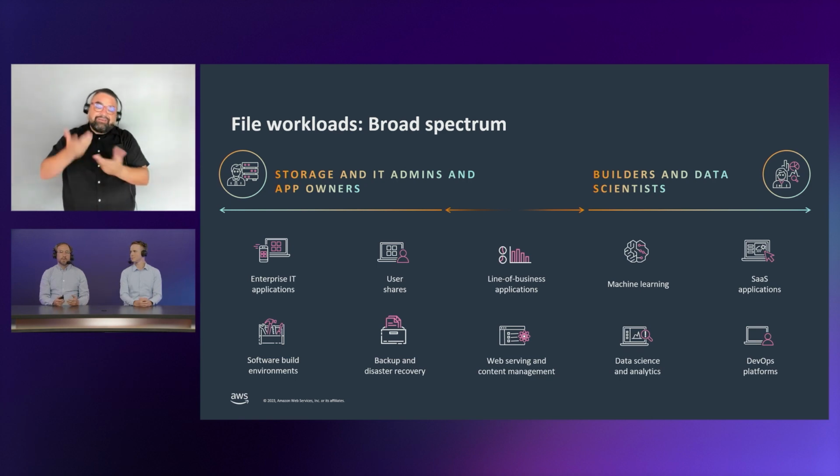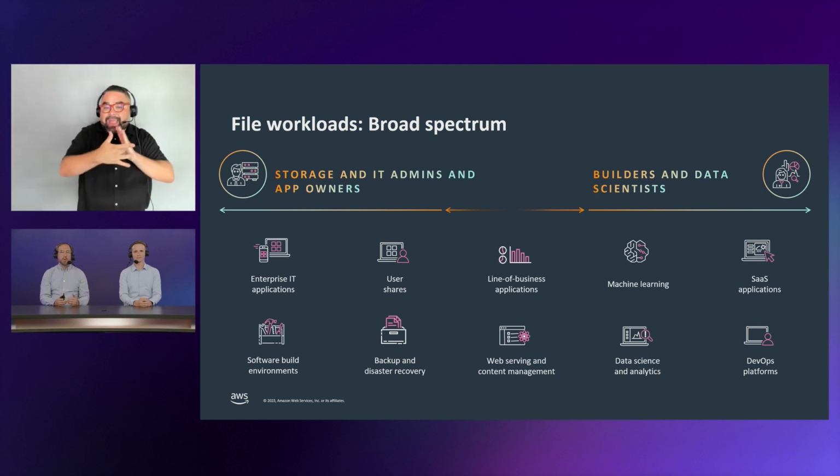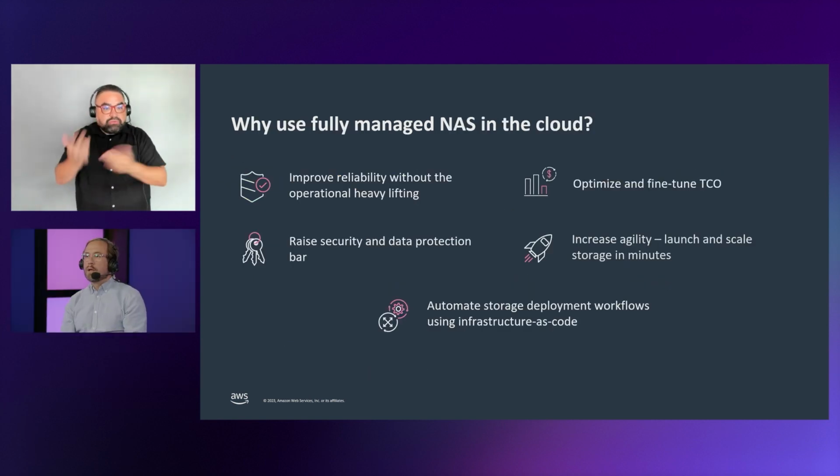Customers like to be able to deploy shared file storage quickly and easily and have different types of business units within their environment, whether it's a corporate IT admin or a builder or a data scientist or an application owner, to be able to roll out these applications quickly and have shared file storage easily accessible. And when these customers move to the cloud, they want to use fully managed services.